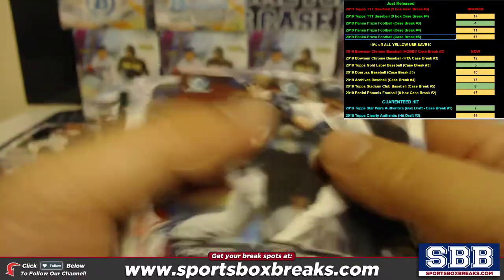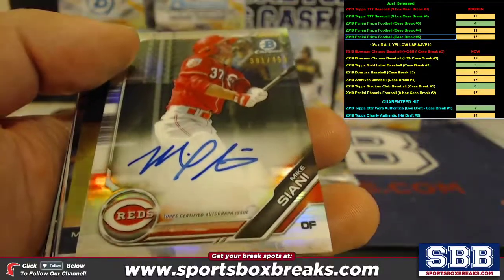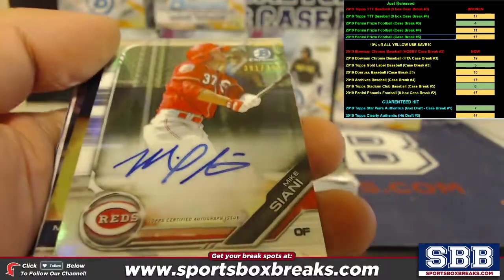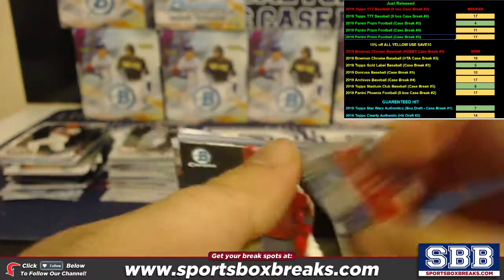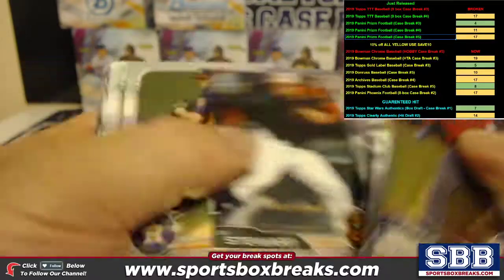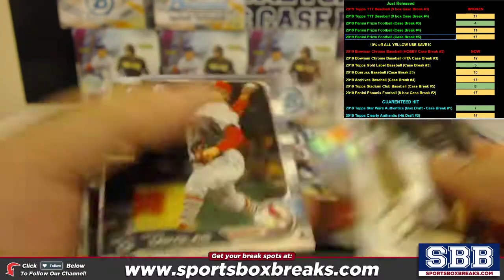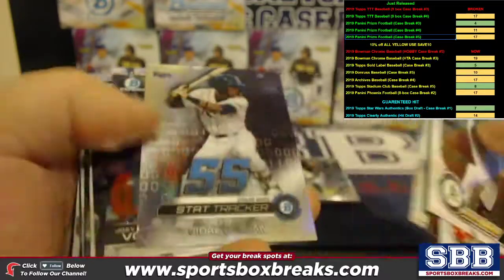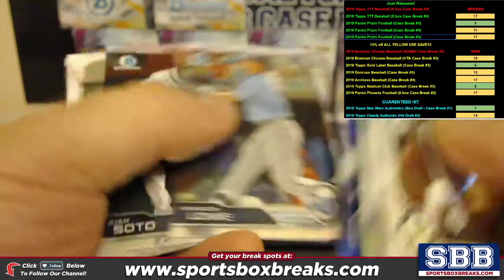All right, now we're getting somewhere. How about Mike Ciani to 499? Refractor Ciani, 499. Larry F. Larry F picking that one up. Nolan Gorman to 150.